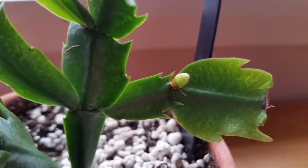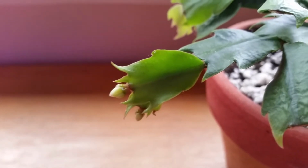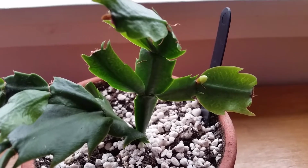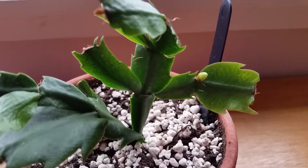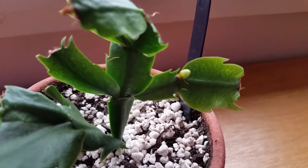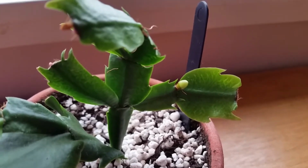So you can see that with this Thanksgiving cactus, it's already got a number of buds starting to form in various places around the plant. I find that this usually gives me one or two rounds of flowers and then it stops. Like I said, with my Christmas cactus, it just keeps flowering and flowering when it gets to winter time.